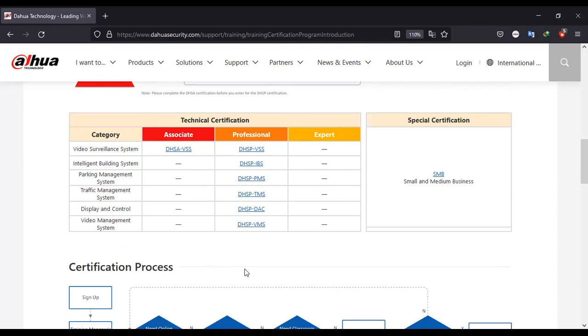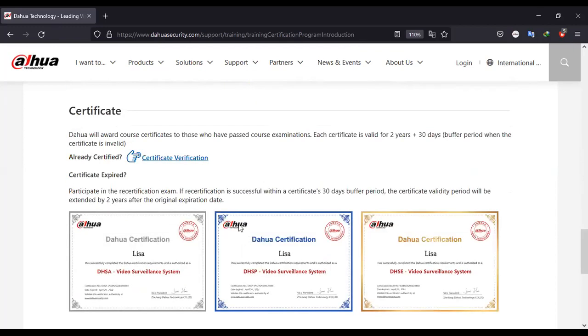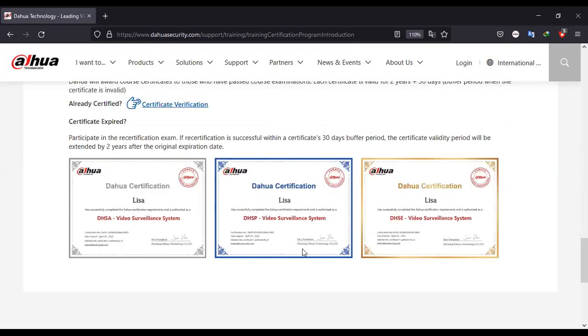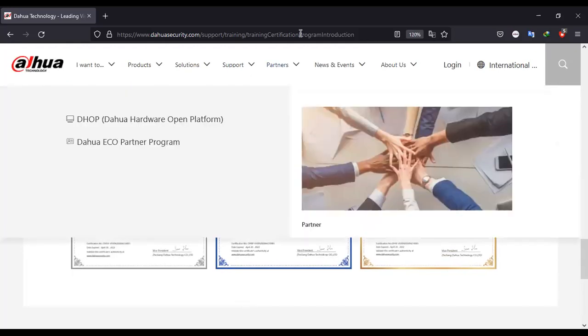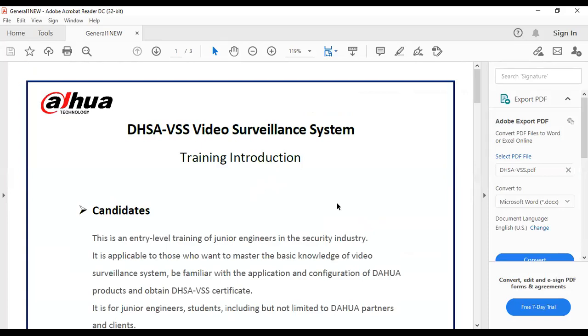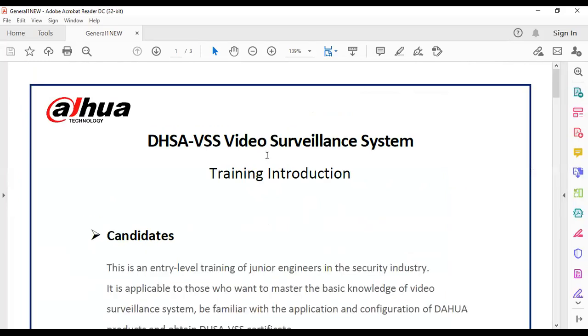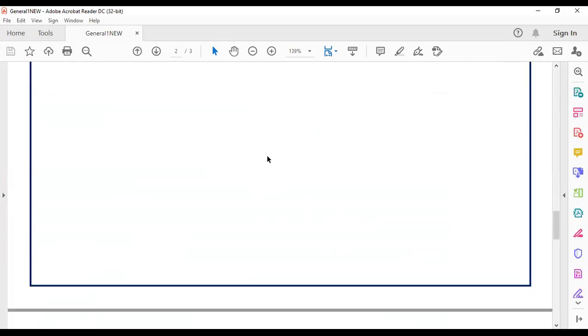It's like an entry-level certification. After training, a bit of practical and an examination, you'll get a certificate like this. This is an example of the certificate you'll be awarded. As I've mentioned, it's not just as easy as it goes, because there are some requirements you'll have to meet to get certified.